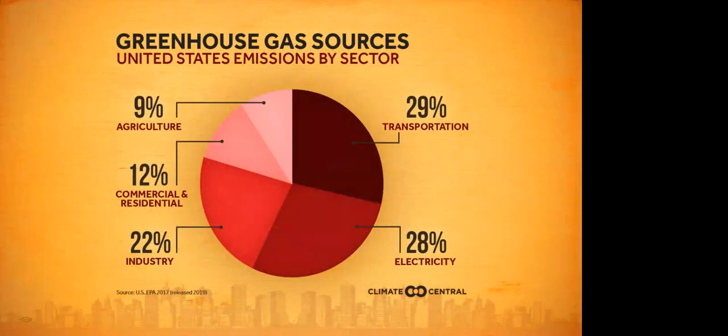So this is a graph just to show numerically what we're talking about. Transportation is now at 29% of the emissions. It just surpassed electricity at 28%. So in the past year, transportation has actually become a higher source of emissions than any other sector. Industry comes in a distant third.